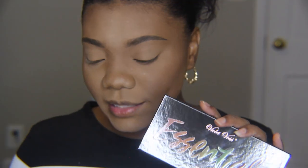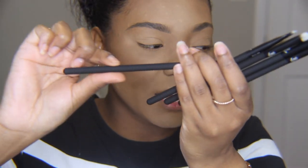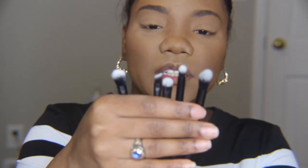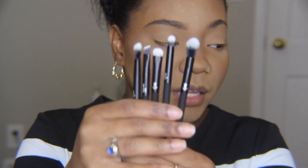Okay, let's move on to the next item, which is going to be the eyeshadow palette, and I'm going to be using the brushes from MODA today to complete the eye. Ooh, I love the handle. They're kinda rigid. Oh, that's so cool. And it comes with like 5 brushes. So these are what the brushes look like right here.